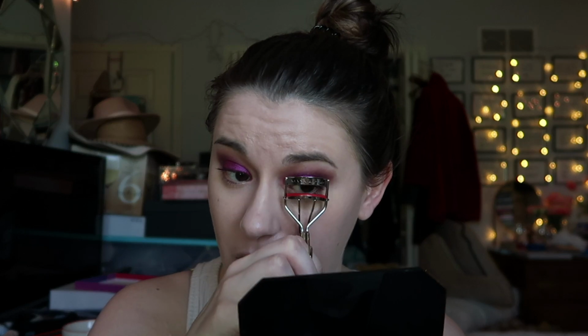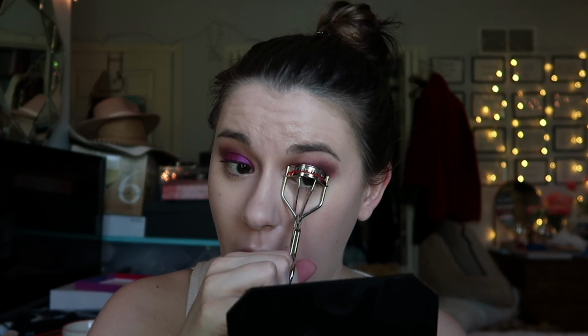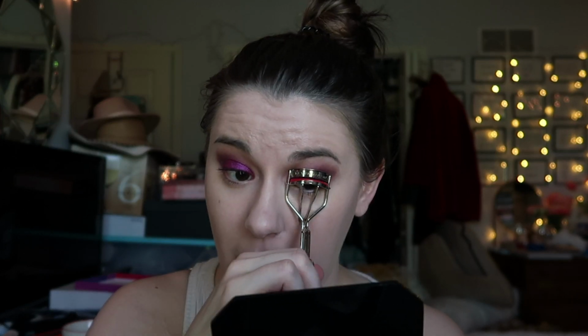I'm gonna move back to my eyes while my foundation sets before I go onto my cheeks and stuff. So I have not been wearing liquid eyeliner lately, which is really abnormal for me. I've been really relying on my mascara to give me that definition. And if I want more, I'll add an eyeliner for my tight line, which I'll show you guys.